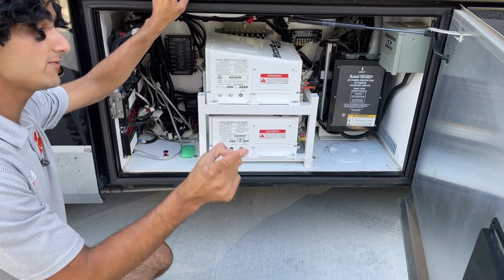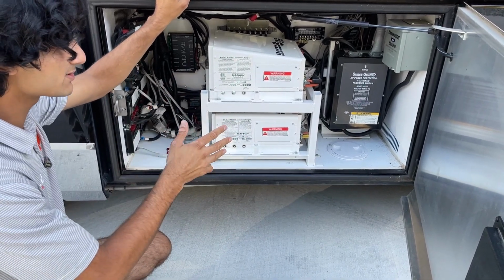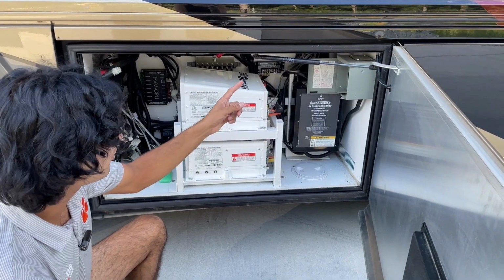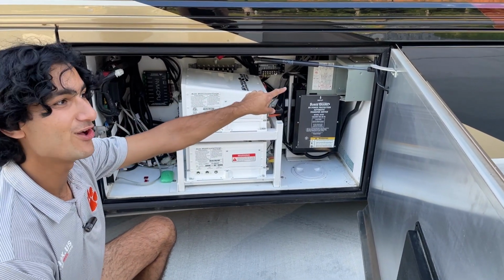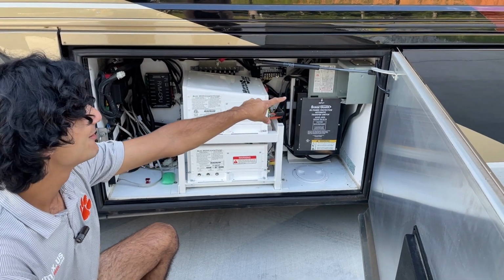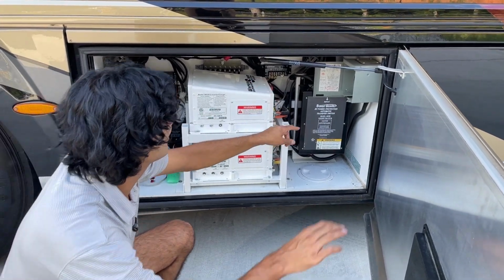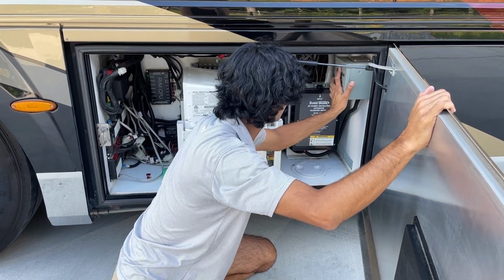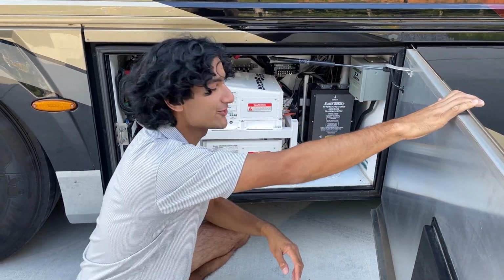On the right, we've got our automatic power transfer switch. This will decide between 50 amp and gen power. It has a built-in surge guard. There's a readout on the inside of the coach. Also, what seems to be a buddy plug. I need to test this out to verify it, but that looks like a buddy plug. So yes, we've got a 30 amp buddy plug on this coach. That's quite a nice feature right there.